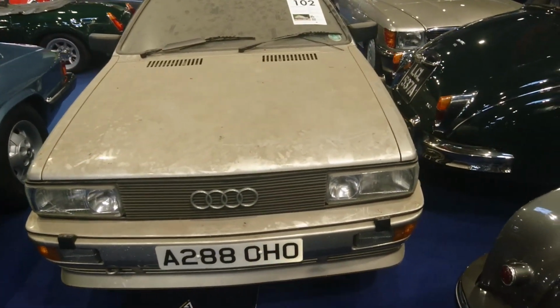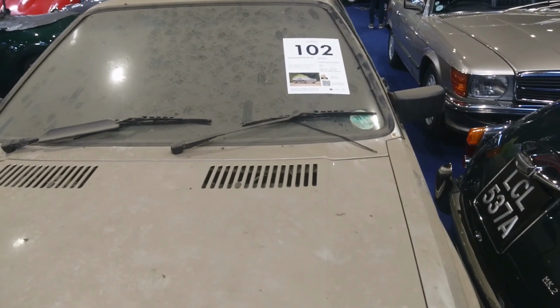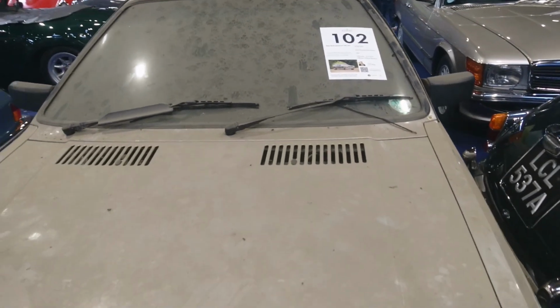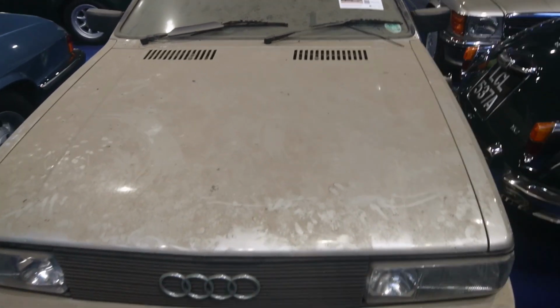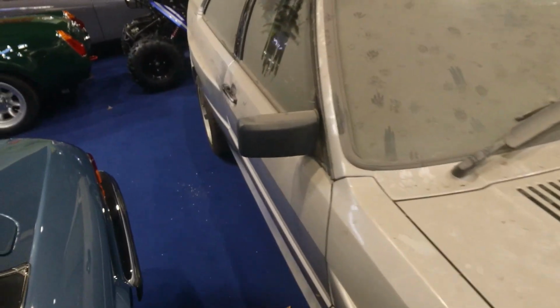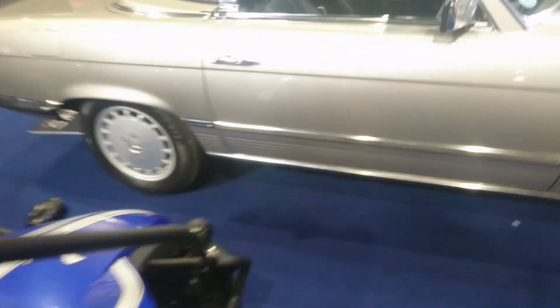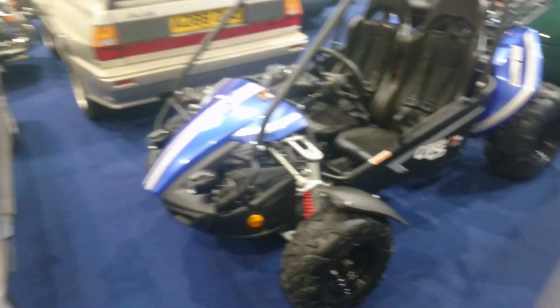1984 Audi Quattro 10 valve. It has remained on a family farm for 39 years. Yeah, I don't want to touch that. I might get some kind of disease. It's got cats and things all over the windscreen. Careful, viewers, let's not fall over. A Hammerhead GTS thing. Yeah, it looks kind of fun, I suppose.